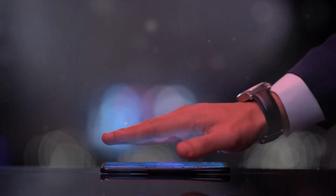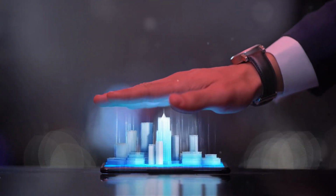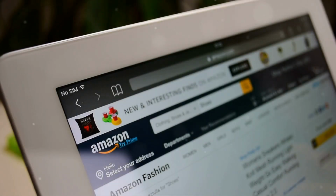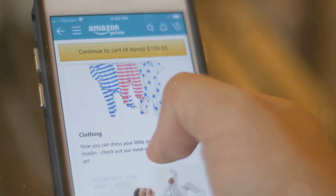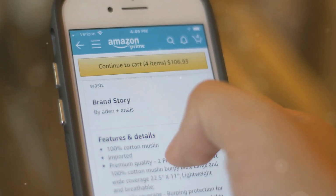Hey everyone, today we're diving into the world of affiliate marketing with the Amazon Affiliate Program. Imagine getting a commission every time someone buys something on Amazon because of your recommendation. You sign up, get unique links, and share them on your website or social media. When someone clicks your link and makes a purchase, you earn a commission.